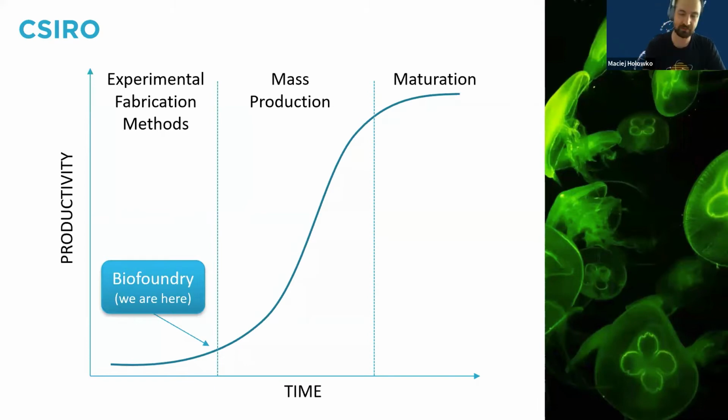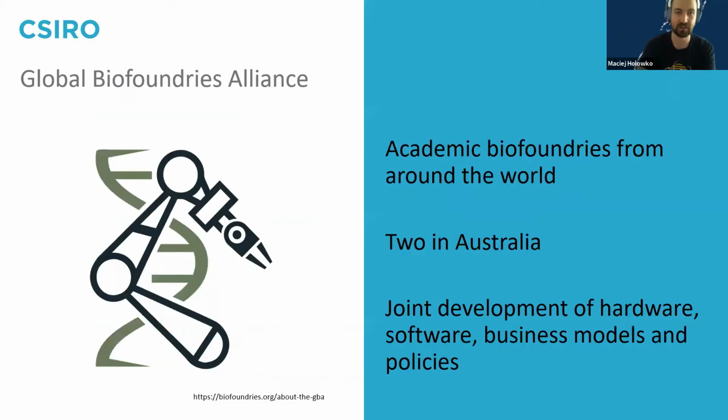So this is very similar to a lot of other industries around the world, where first people have to figure out how to do stuff and in high volume, and then there's an explosion of production. And finally, you reach the maturation where you produce as much as can be really produced. And as I said, BioFoundry is just on the cusp of going into this mass production phase.